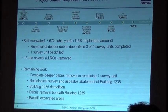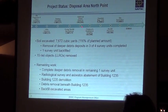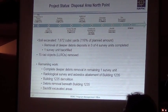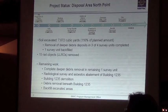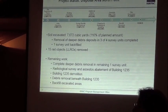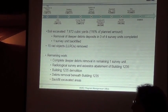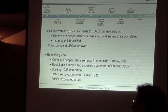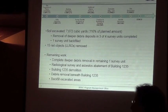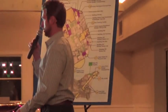Okay, so disposal area North Point, we got started here first. On this timeline, we're about in the middle. Maybe hard to read for some of you back there, but what we're doing now is continuing to remove the debris. So the bathtub that we've spoken of before, excavation sidewalls and bottoms, we continue to remove debris from those areas. So thus far we have finished 3 of the 4 survey units, with 1 still to go. We have found 15 rad objects at North Point. So that's our total for the entire solid waste disposal area shown here.